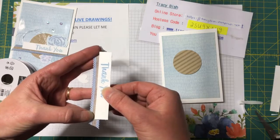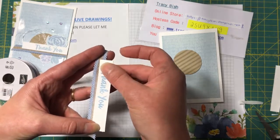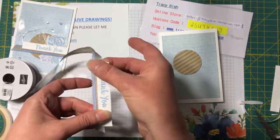I'm going to show a little bit of that crumb cake in the background there. There we go.